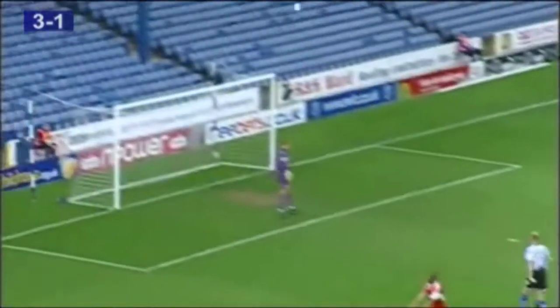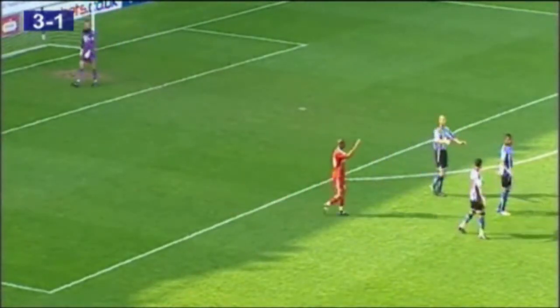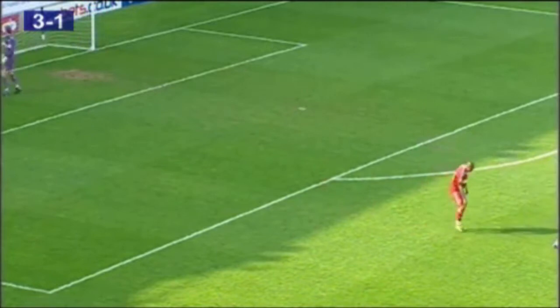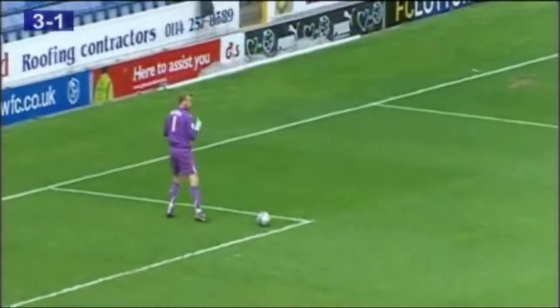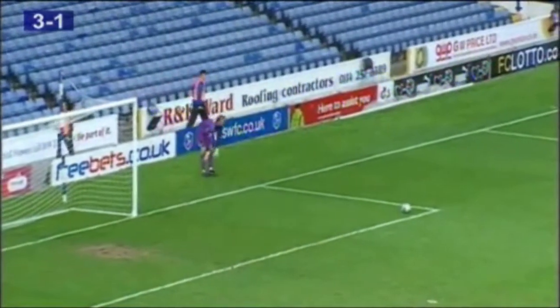And well, it's a long-range effort. It's well hit, actually, there from number 31, which is Bodin. It wasn't really troubling Nicky Weaver. Bodin hasn't really showed much since coming on. And Swindon, I think they're preparing now for the inevitable defeat today and relegation.